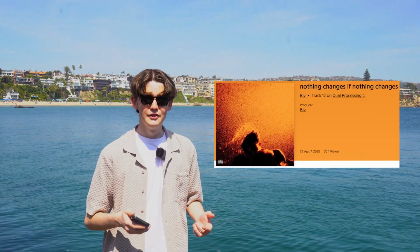This album also just shows me how you can interpret his music at any scale you want. It's like a fractal, you can listen to it and find infinite meanings from it. The project ends in a song called Nothing Changes If Nothing Changes, which is such a great ending. This album brings up a bunch of problems in Biv's world and also the world in general, but he also acknowledges that there also needs to be some action taken in this song.